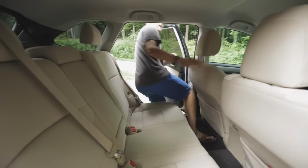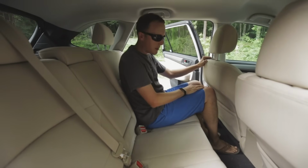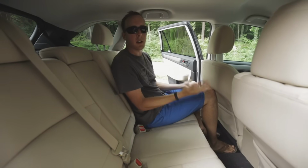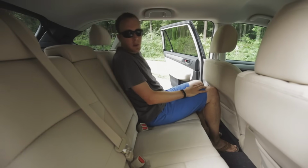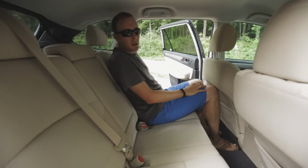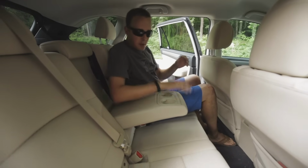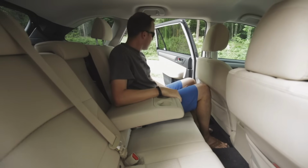Alright, now moving to the back seat, I have this front seat positioned where I would sit if I was driving the car, and I'm 6 feet tall. I think I have more than enough space to sit back here on a long trip. These seats also recline forward and back a little bit to give you even more comfort. We've got a middle armrest here with 2 cup holders. This seems like a pretty comfortable place to be.